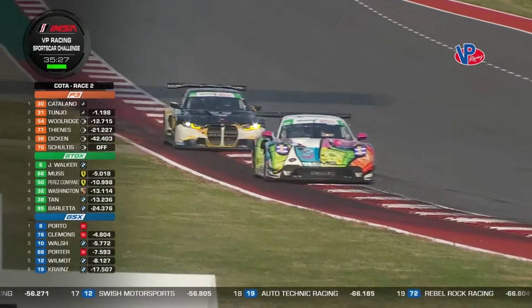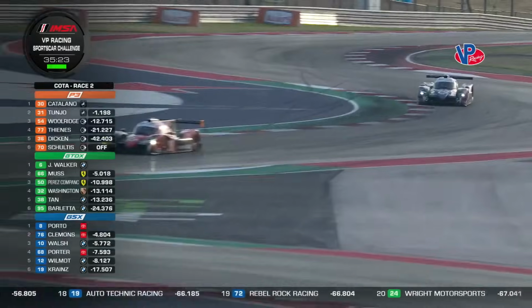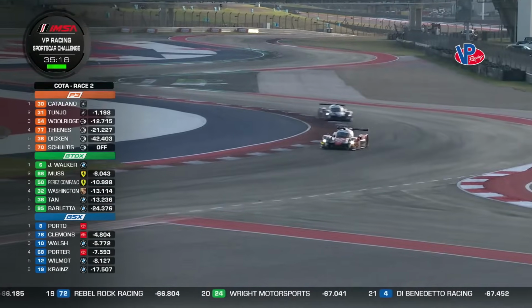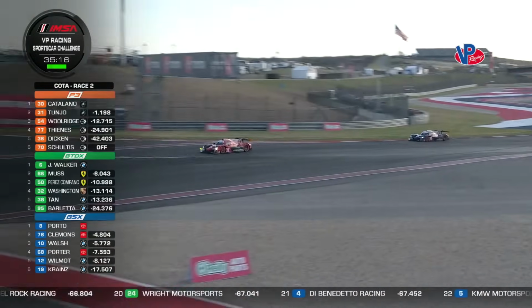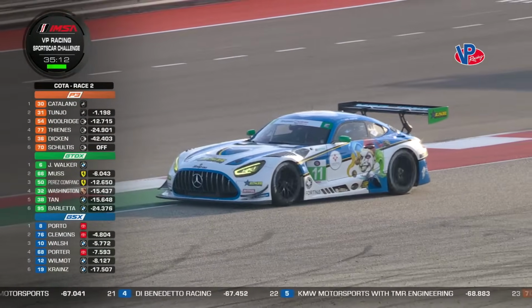Kyle Washington doing a great job, but he's looking in his mirrors a lot, and I think if I'm James Sofronis on the pit box, I'm saying, look, you need to focus forward and stop paying attention to the rearview mirror so much. Driving offline and trying to be defensive is only slowing him down and moving her back closer.